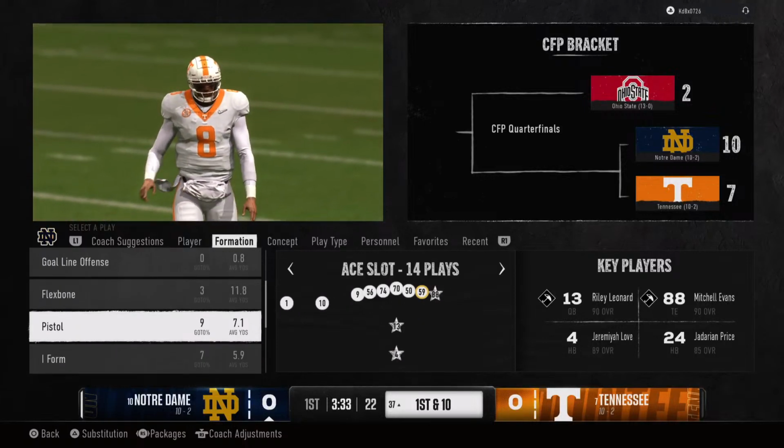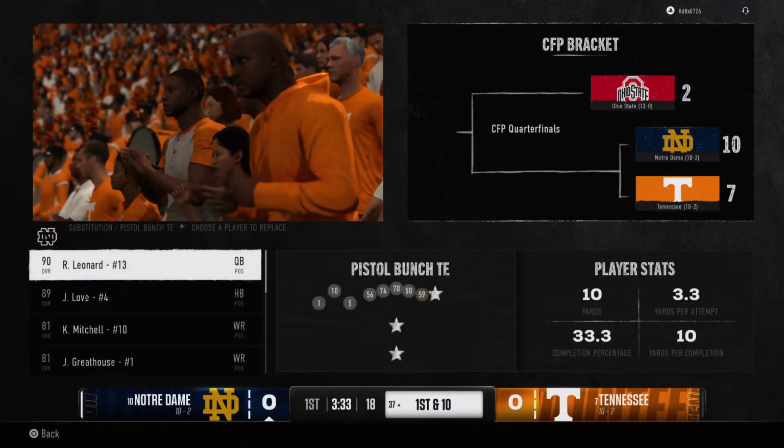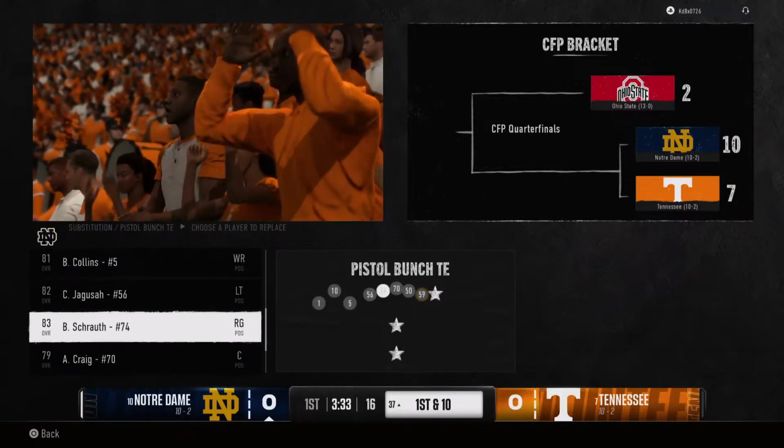Boy, just a drive killer right there, Chris. And he didn't seem to throw that ball with much confidence. Just put it up for grabs, and the defense comes down with it.